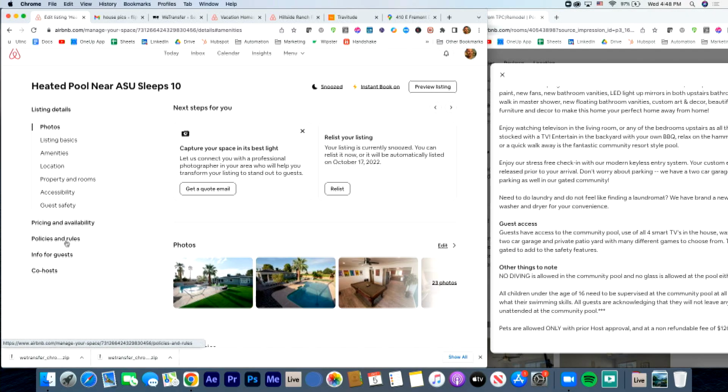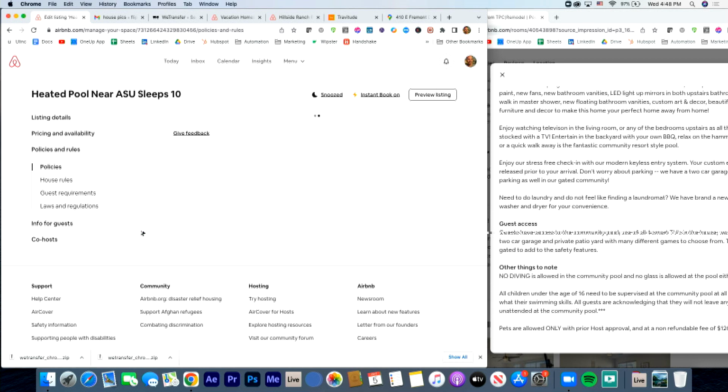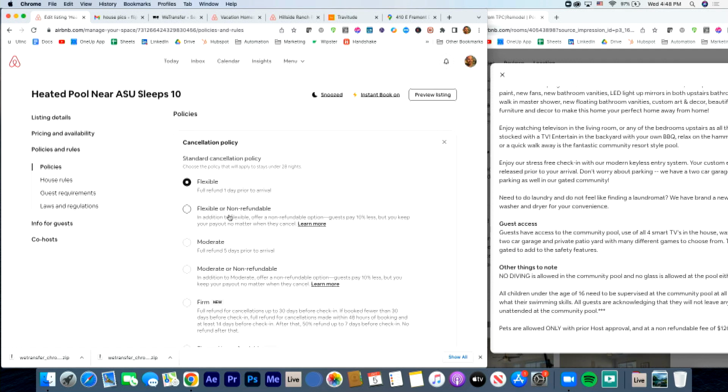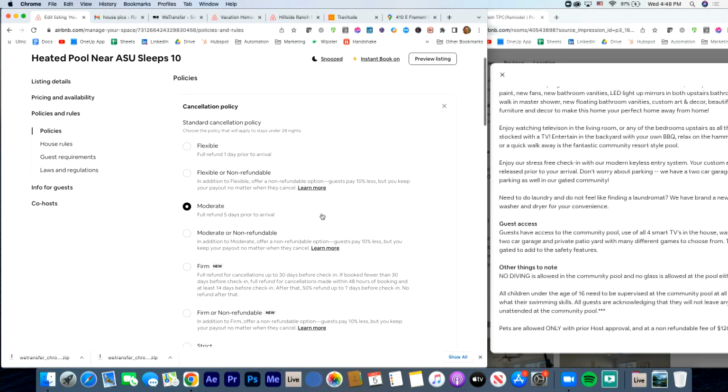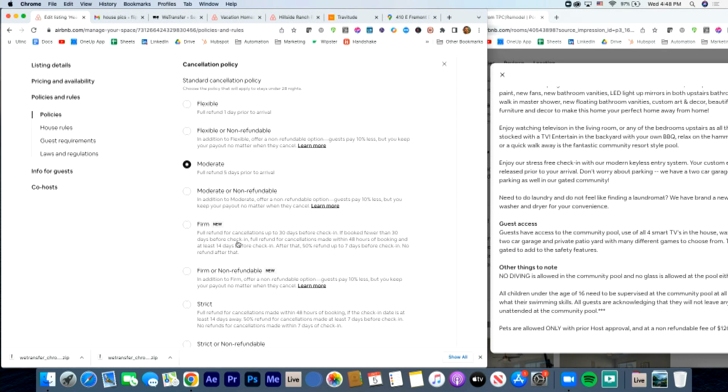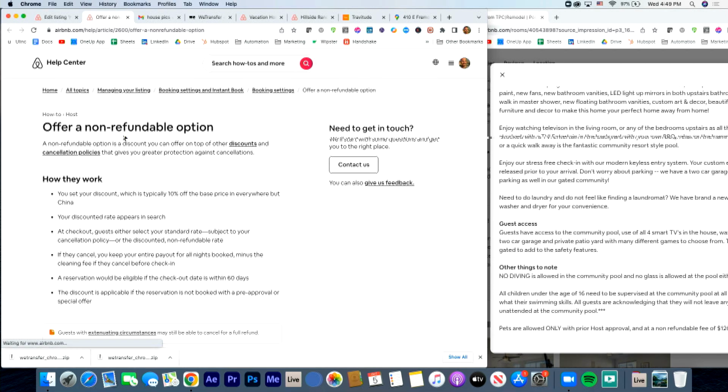Oh, geez. So why don't we click on, for example, policies and rules? We'll start with that one for a second. This is where you're going to be able to edit what cancellation policy you have. Right now you see full refund 1 day prior to arrival. Let's change that to either moderate or firm. Even if you're cool with moderate, non-refundable gives them a chance to book it for 10% less, but it's non-refundable. If they book the non-refundable option, there's no way they can cancel, but you get paid in full up front.